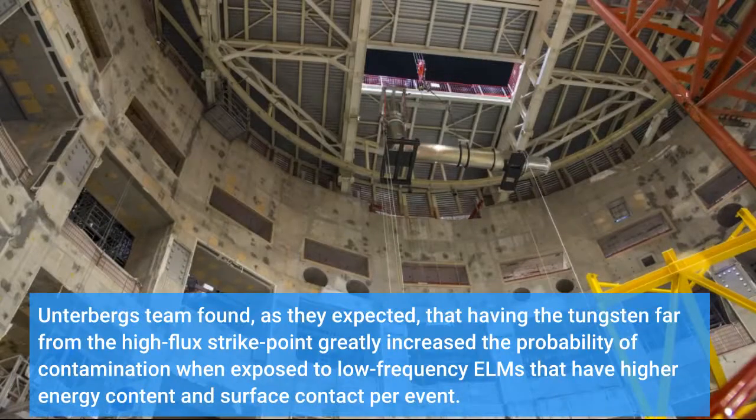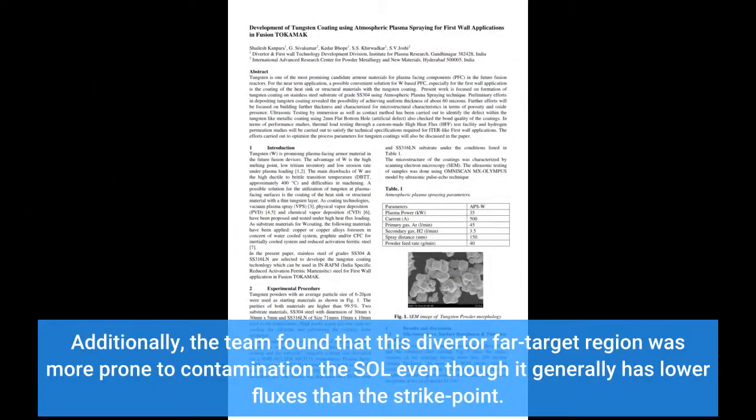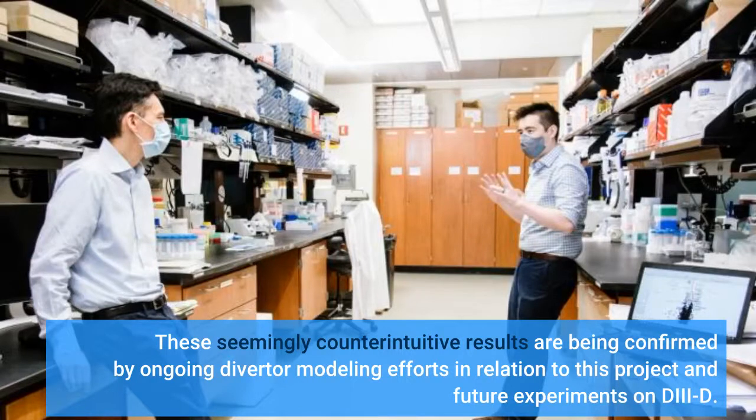Unterberg's team found, as they expected, that having the tungsten far from the high-flux strike point greatly increased the probability of contamination when exposed to low-frequency ELMs that have higher energy content and surface contact per event. Additionally, the team found that this divertor far target region was more prone to contamination in the SOL even though it generally has lower fluxes than the strike point. These seemingly counterintuitive results are being confirmed by ongoing divertor modeling efforts in relation to this project and future experiments on DIII-D.